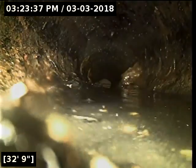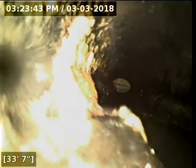But given the fact that it transitions here from cast iron and then to this pipe and then goes over to PVC, I do believe this is Orangeburg pipe here. And it's very deformed, it's settled, causing a lot of standing water.